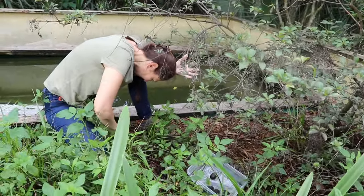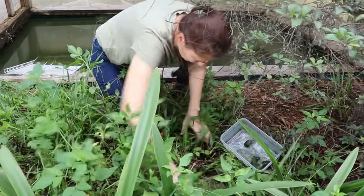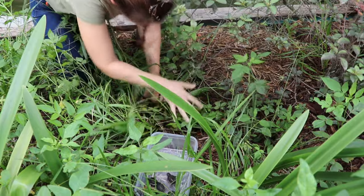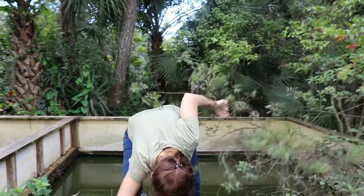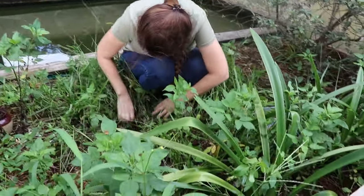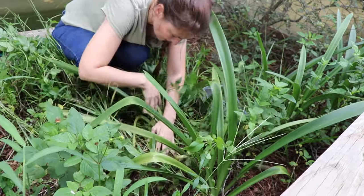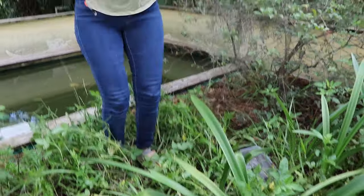They hide in the brush because we've had some herons coming in here trying to eat them, and they know to hide. Oh, there's another one. Seven. Gotta be careful where you step too because you don't want to hurt anybody. I purposefully let this overgrow because I want the babies to be able to hide and escape from predators, because I do not put netting over the top of them, which one day when we have the money, we will do.